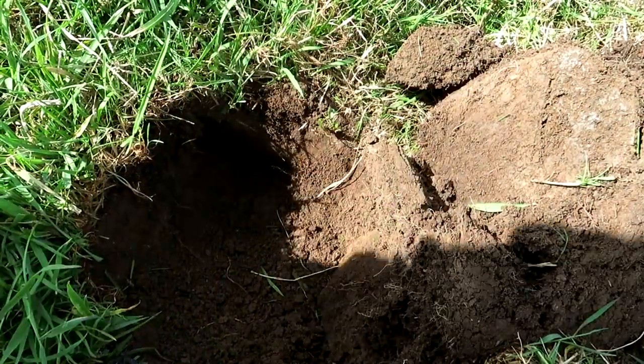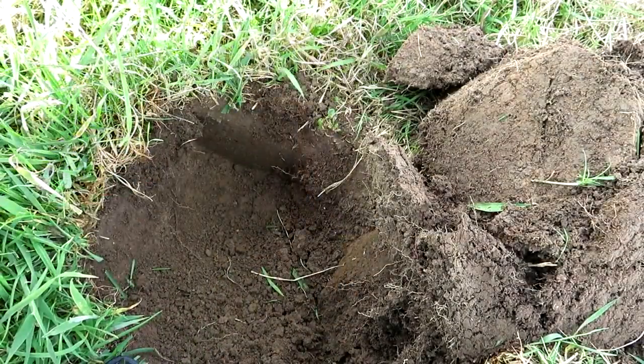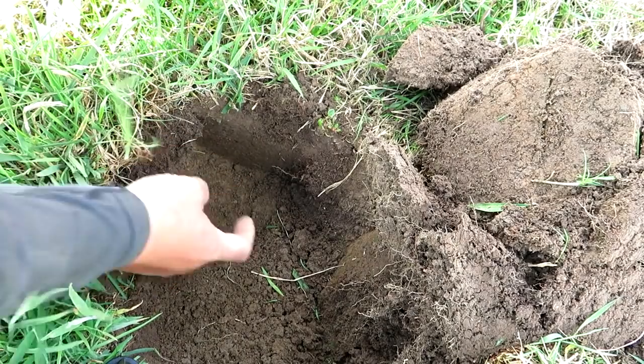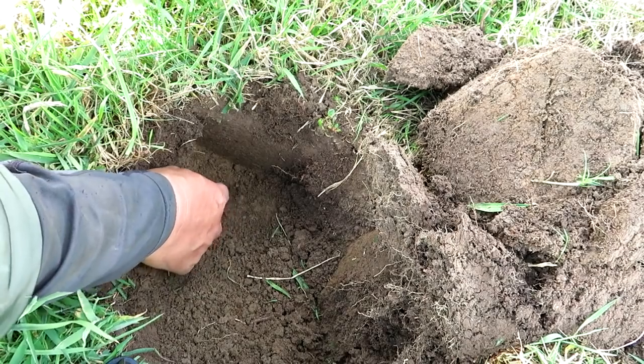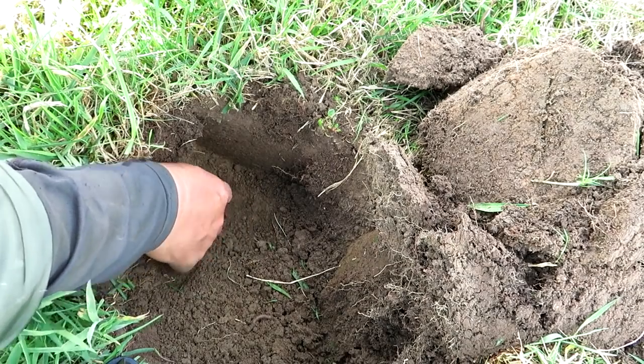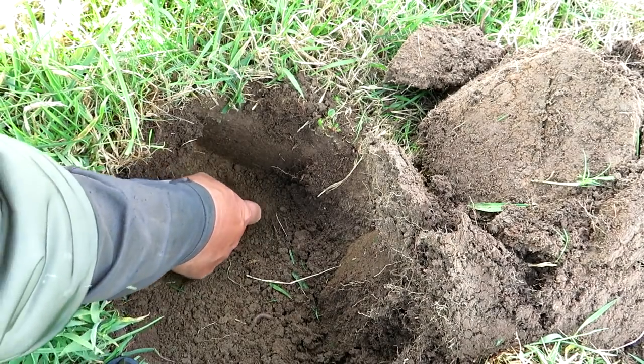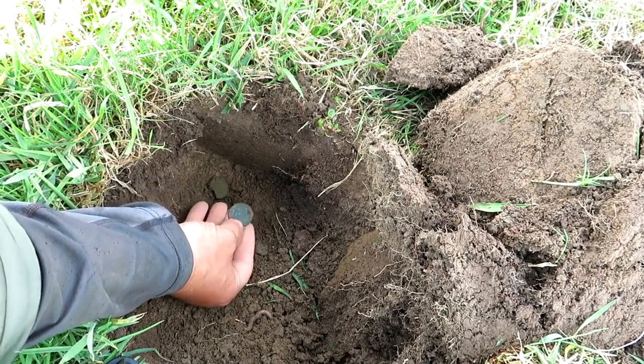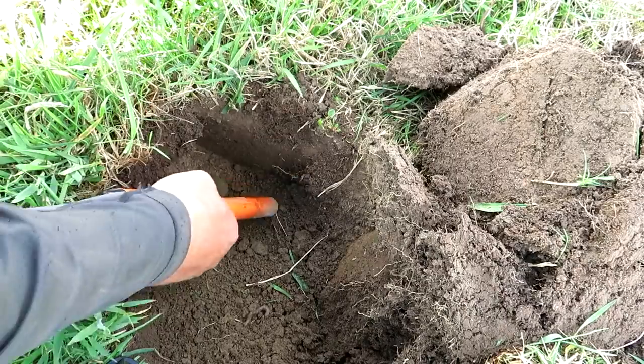Oh, I think I got something down this hole. I saw some dark soil a minute ago. Right there. There's definitely a patch of dark soil. Oh, there she blows. Let's just double check. Yeah.